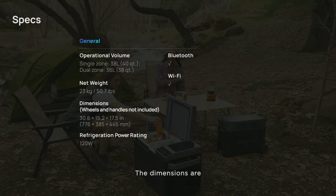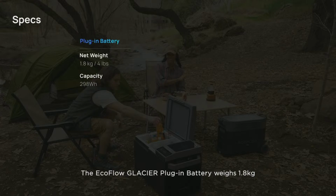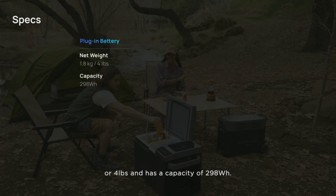The dimensions are 30.6 inches by 15.2 inches by 17.5 inches, or 776 millimeters by 385 millimeters by 445 millimeters, not including the wheels and handle. The refrigeration power rating is 120 watt. It supports both Bluetooth and Wi-Fi. The EcoFlow Glacier plug-in battery weighs 1.8 kilograms or 4 pounds and has a capacity of 298 watt-hours.